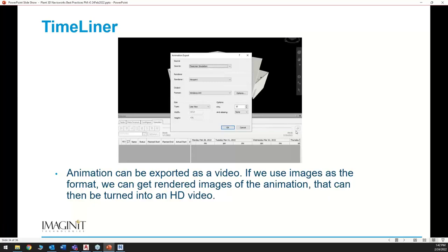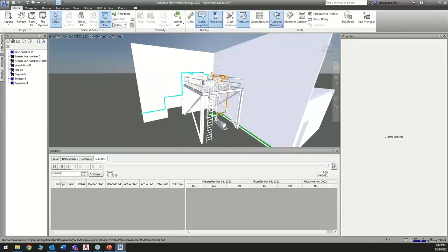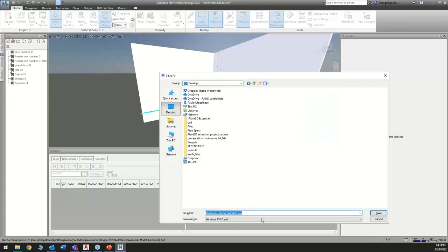If you use images as the format, we can get rendered images of the animation that can then be turned into an HD video. So let's do that. Now that we have our animation, let's go to export animation. We'll use AVI, and if we use JPEGs, we can set a frames per second. I'm going to do 20, but with 20 frames per second in JPEGs, all of those JPEGs would be rendered, and then you'd be able to create an HD movie. The difference is that it might take an entire day or longer. So we'll just be creating an AVI file.